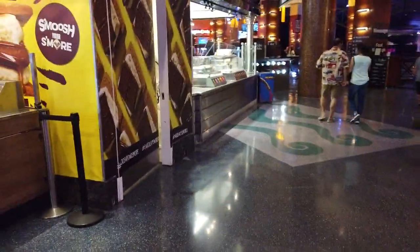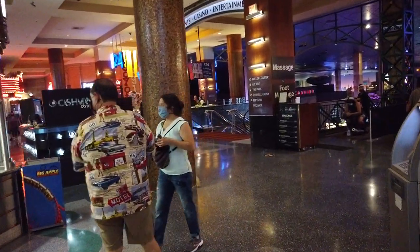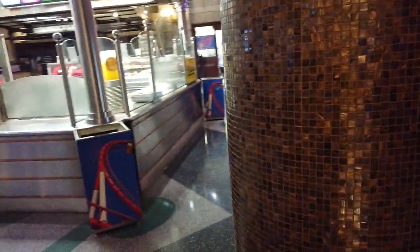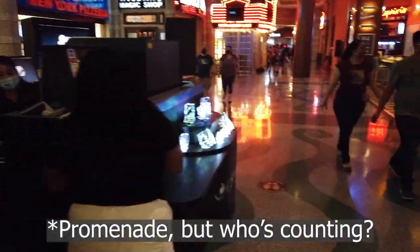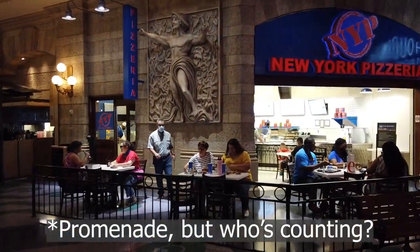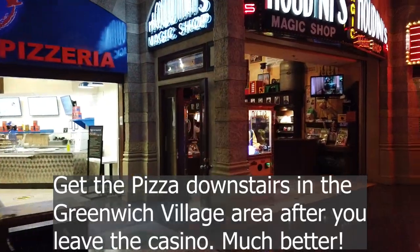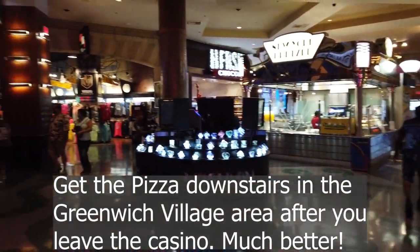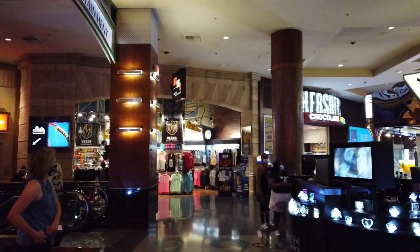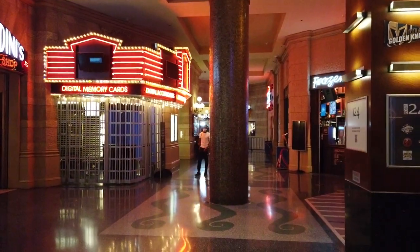So there are two major levels to the hotel here. There's the arcade level, that is also on this floor, but it's across the casino. But this is kind of their little foyer here where everything happens. We have Newark Pizzeria, which is all right. I don't recommend it. I don't like the pizza there. And we also have the Houdini's Magic Shop, New York Pretzel, and the entrance to Hershey's Chocolate World, too. So if you're into that, it's a good place. This is also where you'll find the mezzanine elevator if you're going to be on that floor.